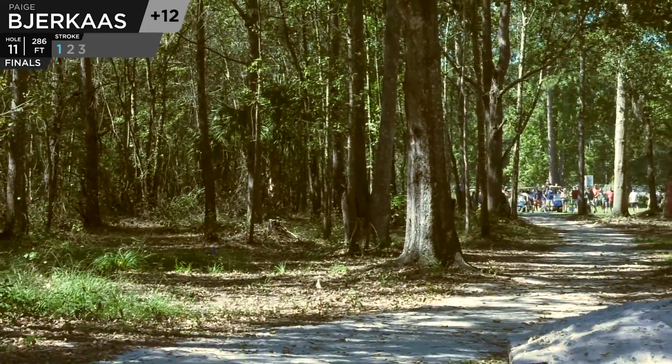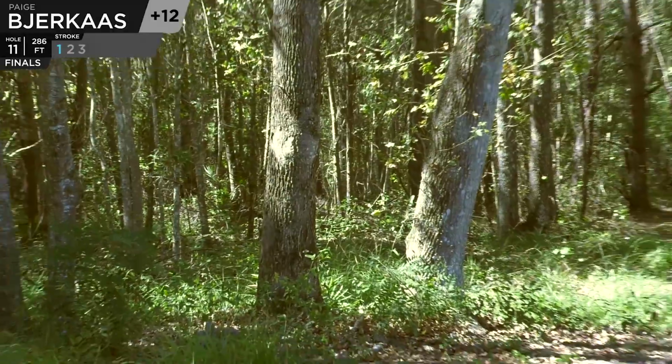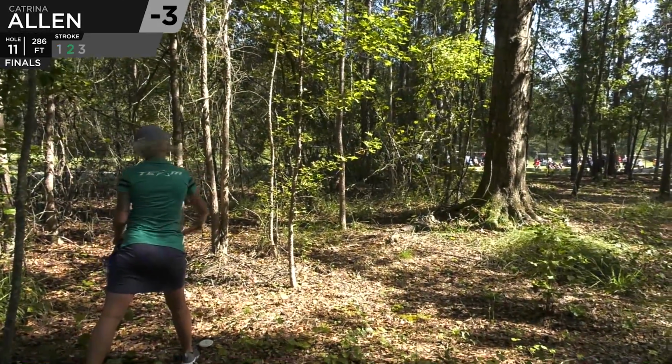And Paige clips a tree and it ricochets hard right, and it just keeps flying through. I don't know how it got through all of those trees, but she found the line and that's going to make a tough recovery.